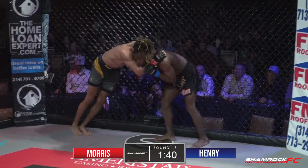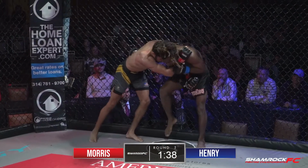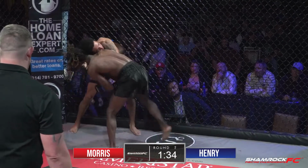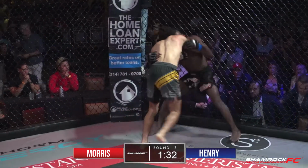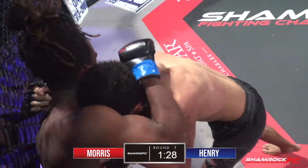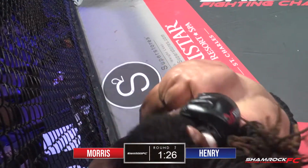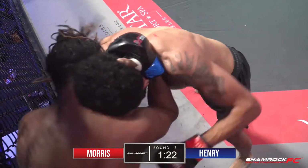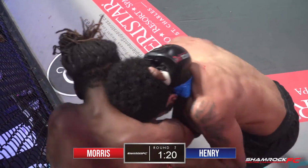Oh, big knee. Landed flush. Those are not comfortable. No, not at all. As you can see, Henry's here just trying to slow down the pace, trying to push Morris into the cage, but Morris was able to reverse that position. Yeah, Morris here just basically kind of holding him up there, kind of making Henry carry all of his weight.